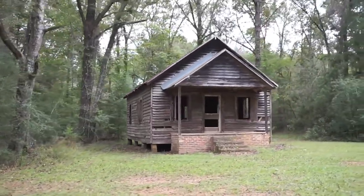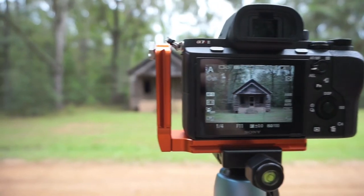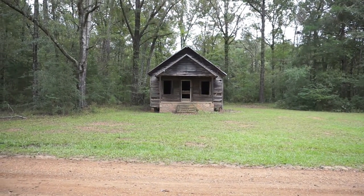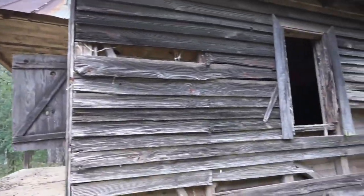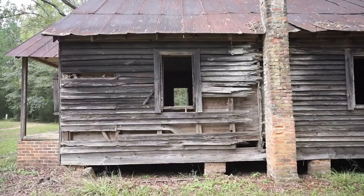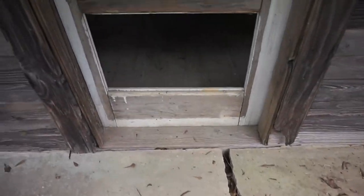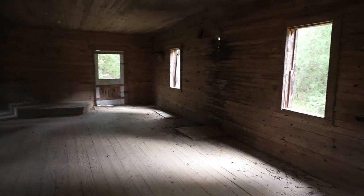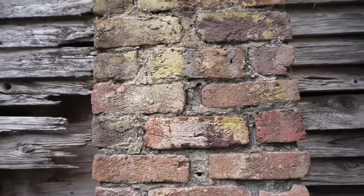This structure, I understand, was a segregated school back in the day, an African-American school for the kids. I'm fascinated by the wooden structure. I love the texture of it. I like the fact that you can approach some of these houses, or these buildings, and actually look inside. The wood's rotting away, but to me it's really beautiful, and so are the bricks. Look at the color in those.